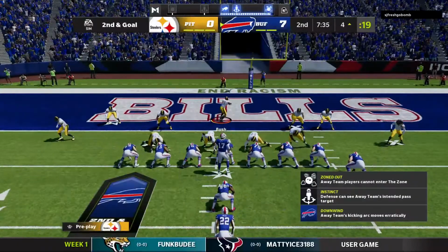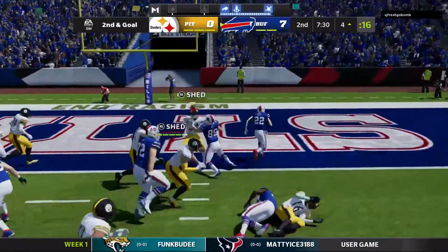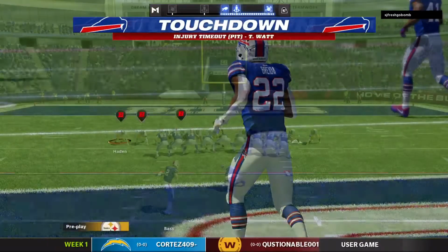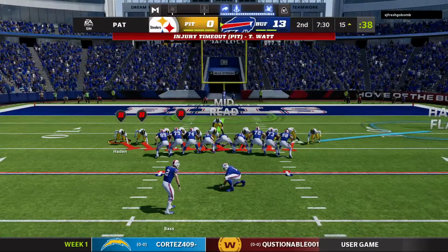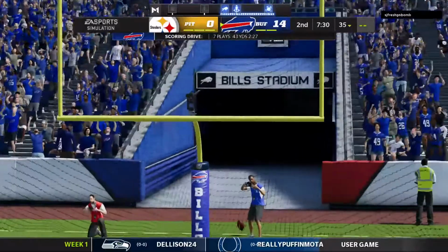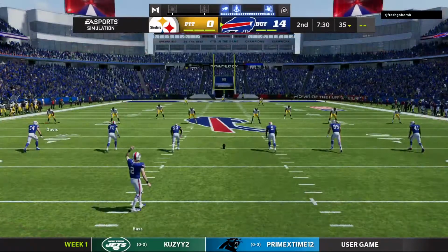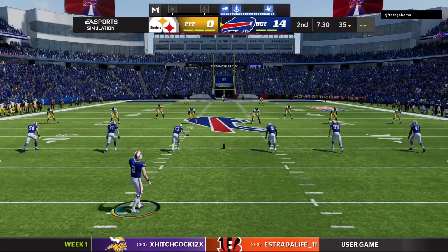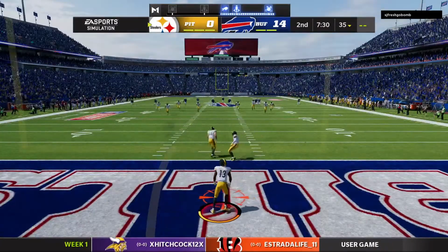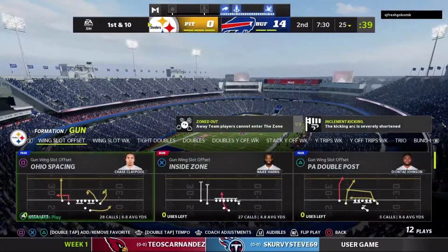2nd and goal from inside the 5. Breida. And he'll get in. Touchdown, Buffalo. Matt Breida taking it in from 4 yards out. And the Bills will add on to their lead. Extra point by Bass. Up and good. And it's now 14-0. After the touchdown, Bass to kick it away. And he'll just sit on this one as their drive will start at the 25.